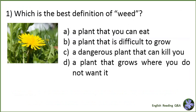Which is the best definition of weed? A. A plant that you can eat. B. A plant that is difficult to grow. C. A dangerous plant that can kill you. D. A plant that grows where you do not want it.